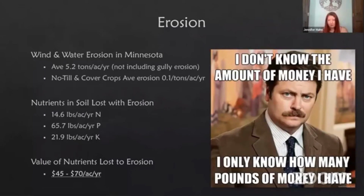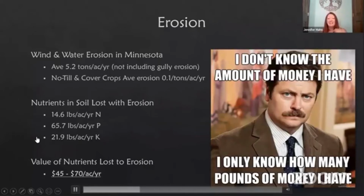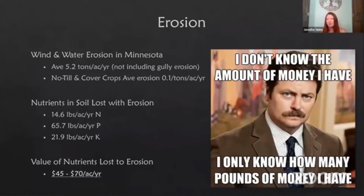soil loss. What does that mean for your pocketbook? Well, losing that many nutrients, that equates to, of course, it depends on the markets, but about $45 to $70 per acre per year that we're losing. And that 5.2 tons per acre per year, that gets lost very easily without us noticing. It's very common. So on average, we're losing at least $50 per acre per year just in soil erosion for nutrient loss.